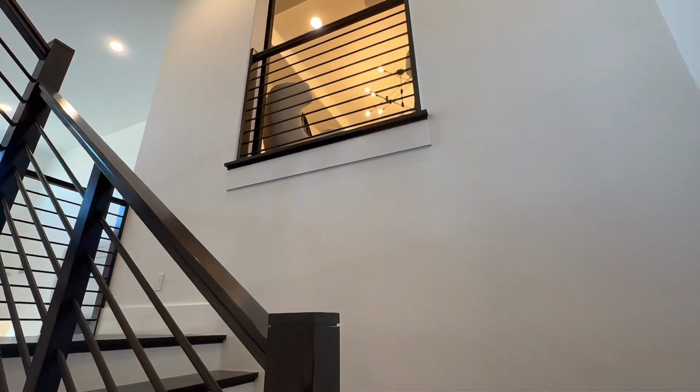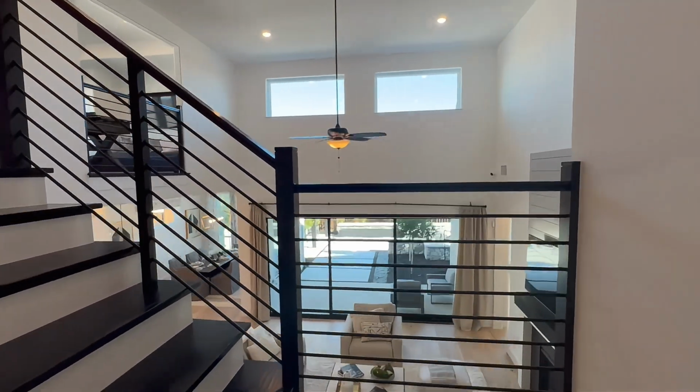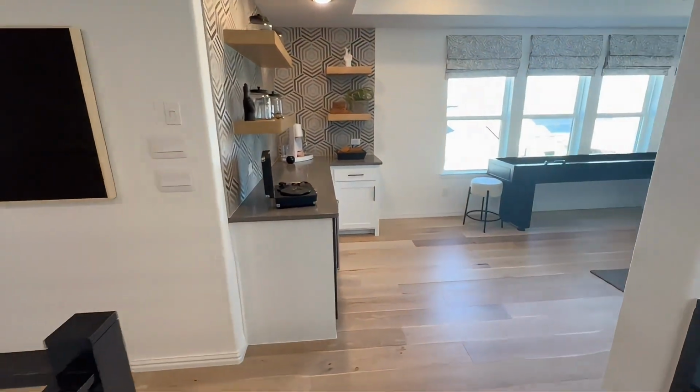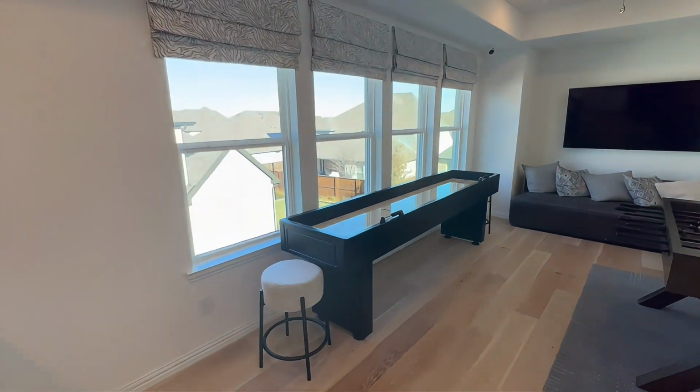As we head upstairs, I just have to point out again, I am in love with these railings. It just opens the space up and just gives a little bit of a classy, modern look, maybe somewhat industrial. And up here, we're going to see the game room, which is one of the first rooms upstairs.